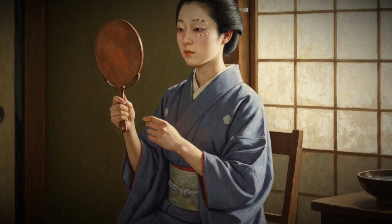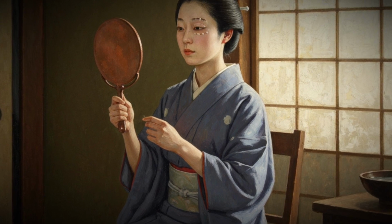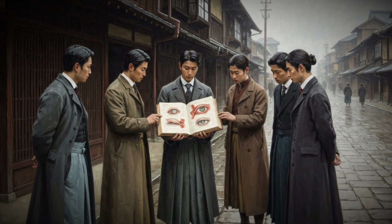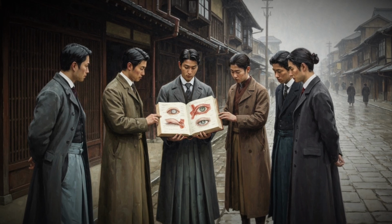You observe the meticulous care with which he stitches the fine silk thread, the knots tied with a jeweler's precision to minimize scarring. The physiological gravity of the procedure is immense. It is an irreversible reconfiguration of the self, etched into the flesh with a blade.